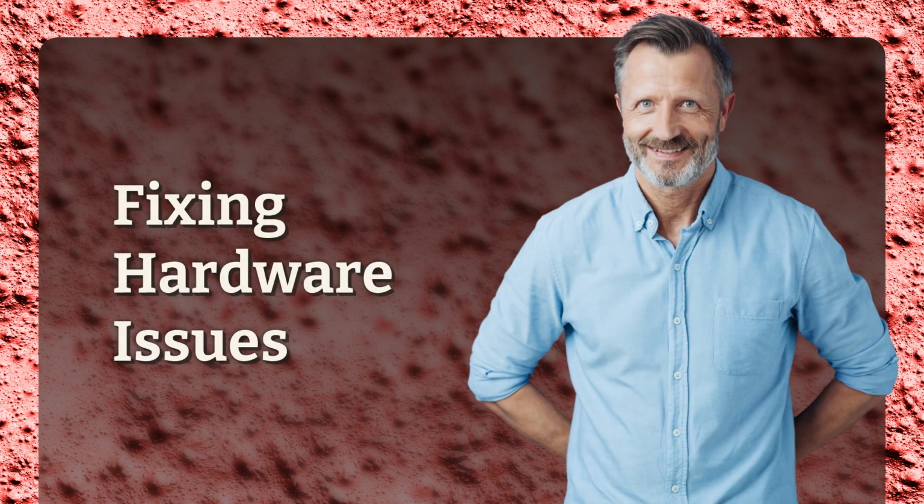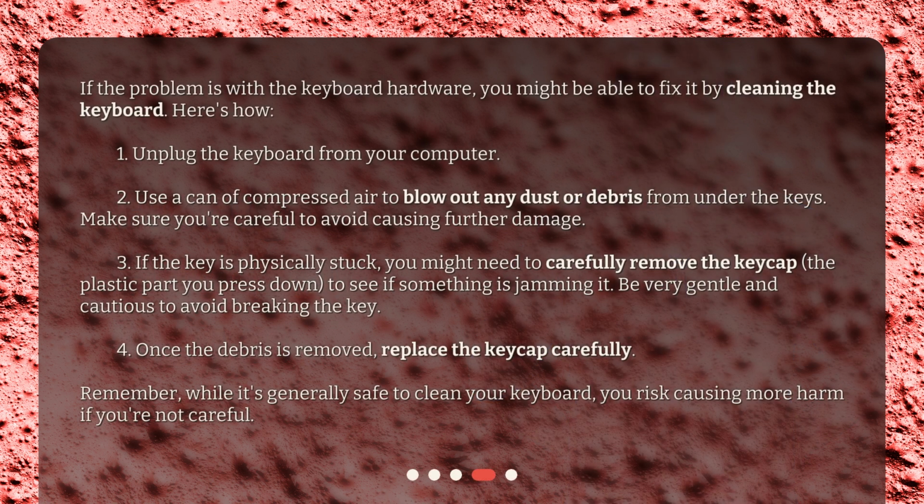Fixing hardware issues. If the problem is with the keyboard hardware, you might be able to fix it by cleaning the keyboard. Here's how. 1. Unplug the keyboard from your computer. 2. Use a can of compressed air to blow out any dust or debris from under the keys. Make sure you're careful to avoid causing further damage.